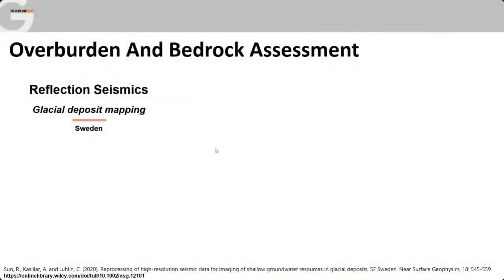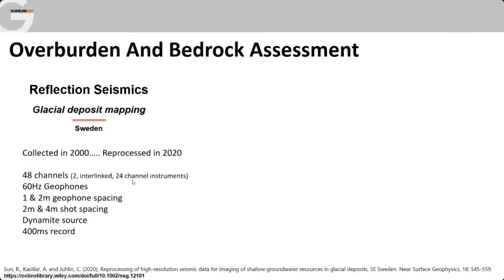This is a paper that I saw published just this year, and I threw this into the presentation at the last minute, just because I thought it was interesting, because this is data that was collected in 2000 with one of our seismic instruments and actually reprocessed this year. So 20 years apart, the processing and the data collection. But this is 48 channels, so that can give you a pretty good detail along your profile.